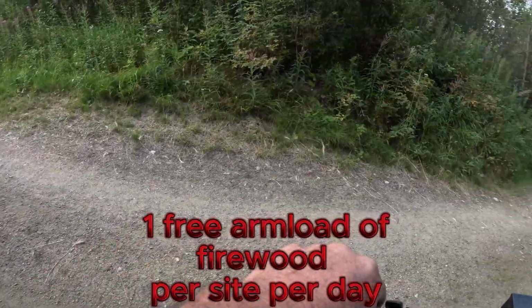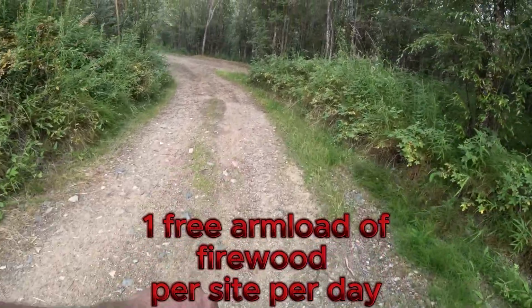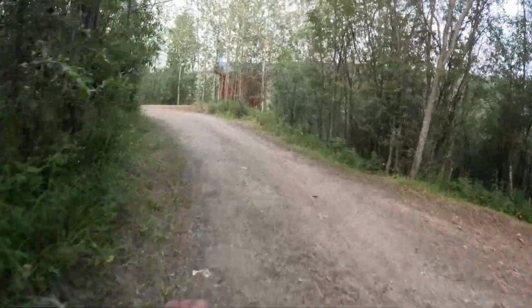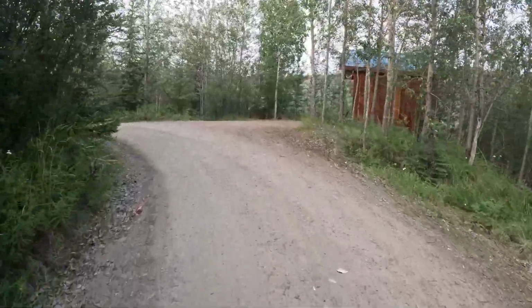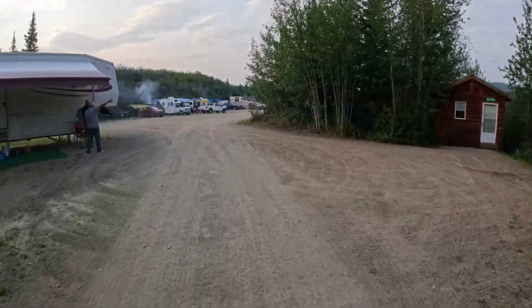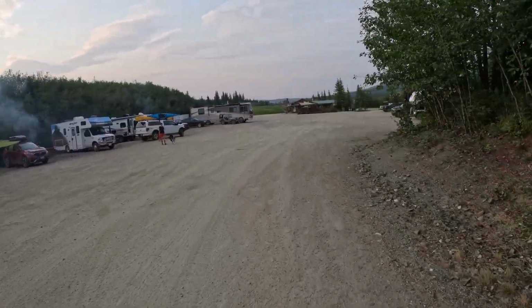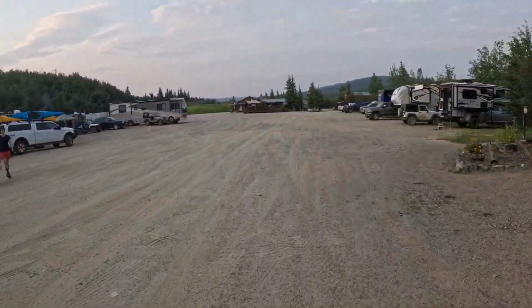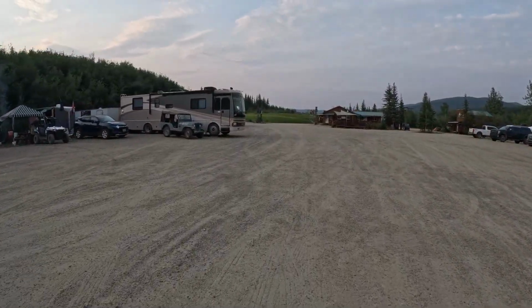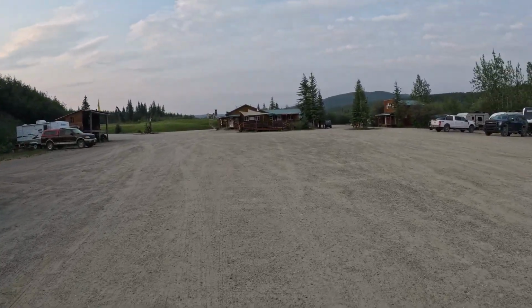And looks like they've got tents and cabins back in here. But it is a nice clean campground. And large open spaces. Several gold miners around.